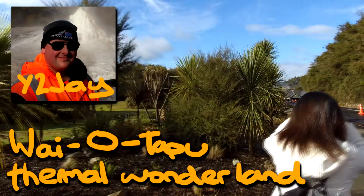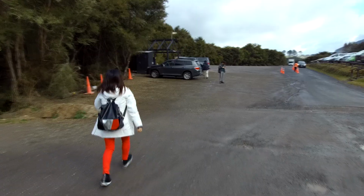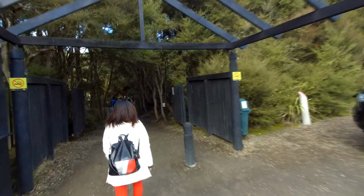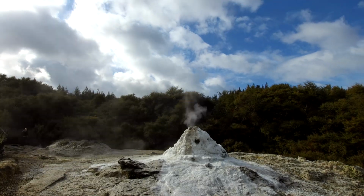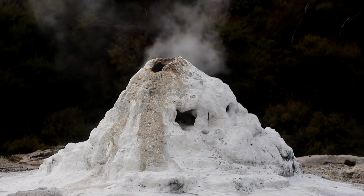Wai-o-tapu Thermal Wonderland is located on the road between Taupo and Rotorua. Wow, and what a rush it was getting here, because we've got to get our tickets and get to Lady Knox Geyser and rush down the path. Hopefully we get there in time, because it is advertised as erupting every day at 10:15 AM. Now I have to wonder, how do they make it erupt?